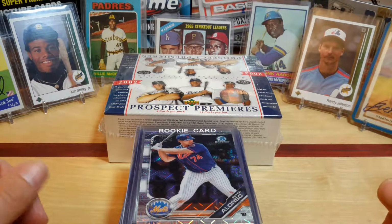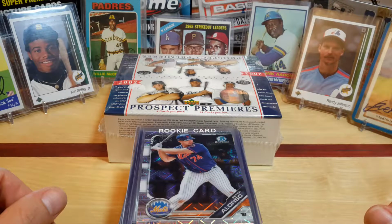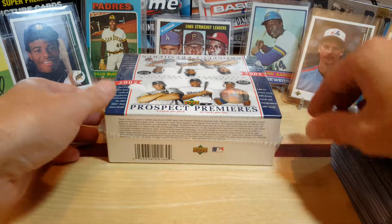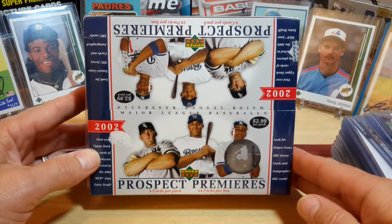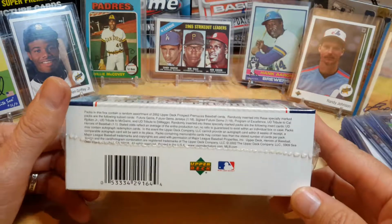I'm going to show you a little bit of stuff that I found at my local card hobby shop, mainly singles that I brought home for my PC collection. I also came across a small box that I don't see too much, a little Prospect Premieres Upper Deck 2002. I couldn't resist grabbing it.